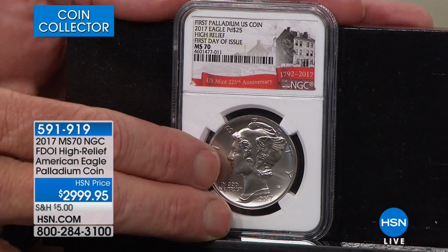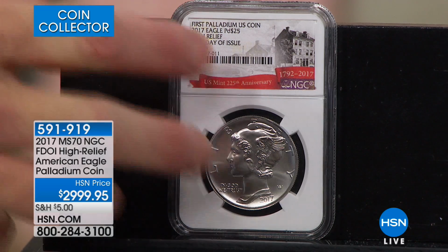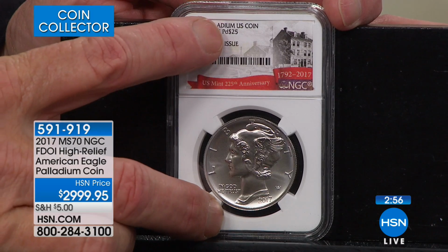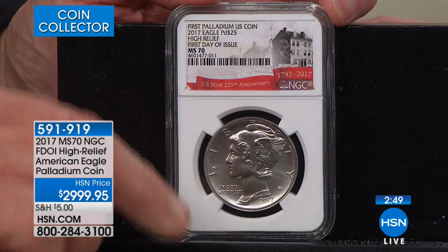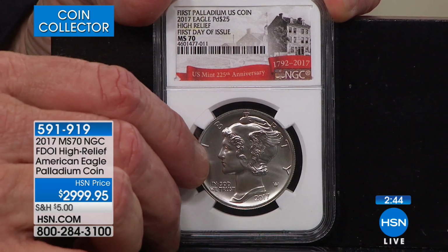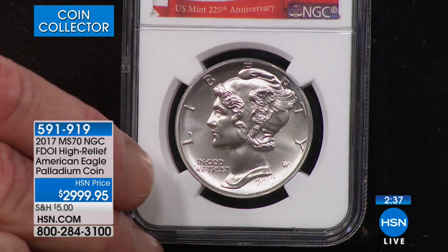The United States government decided to make coins out of this last year, okay? They sold out in about a minute and a half last year. I was able to get a small quantity of these, and as you can see, what I've got here is first day of issue, first U.S. palladium coin. So not only was it a special thing, it's the first palladium coin ever made by the United States government. They took the image of Mercury from the Mercury dime. It's not actually Mercury, but we call it a Mercury dime because it looks like that.